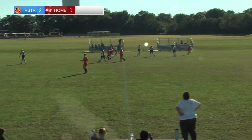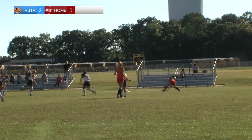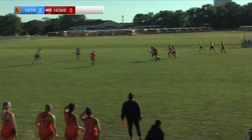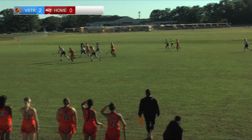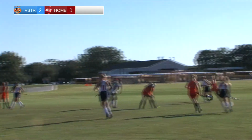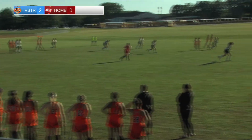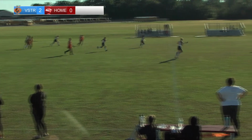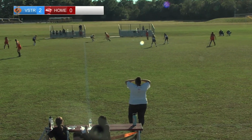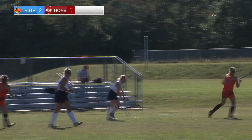It's gonna be Barnegat ball. Falk again, slowing that team down. That's Sojak there. Been playing pretty solid all day long. See if Jackie Cassidy can get the ball away. And it's gonna be Liberty ball.